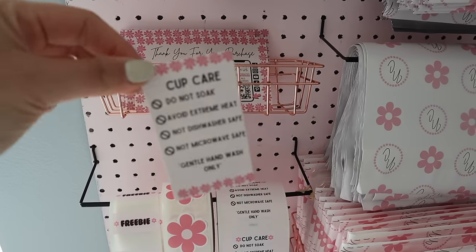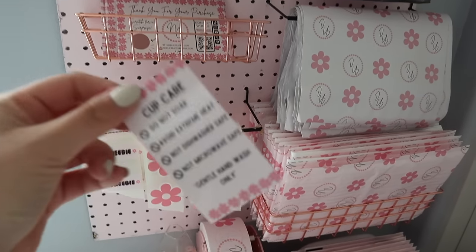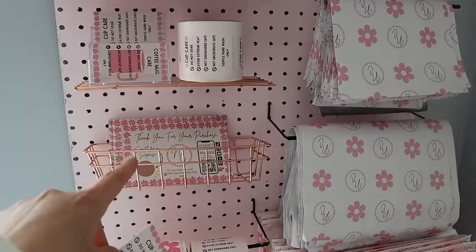And then here's what they look like. They're just like little cards. The only reason I stopped using these is because I got the stickers, but if you want to get some of these, you can order these off of Got Print as well, where I get the thank you cards from.